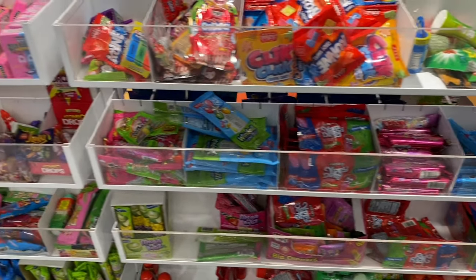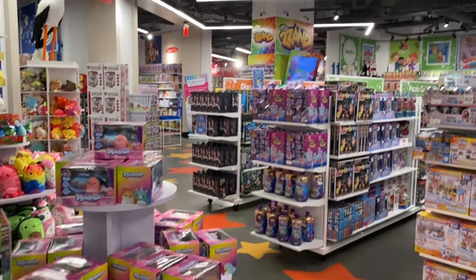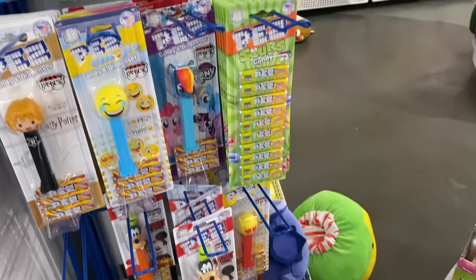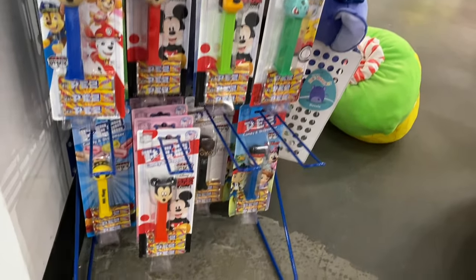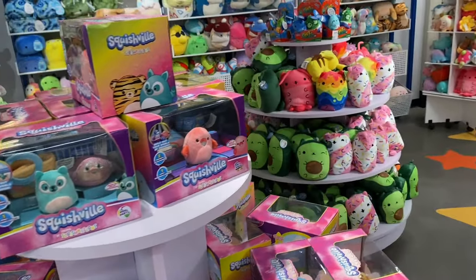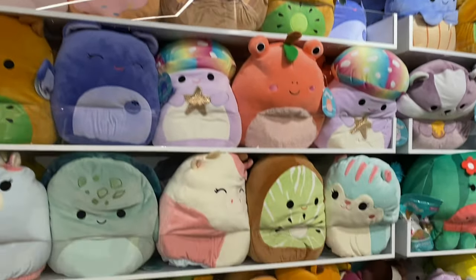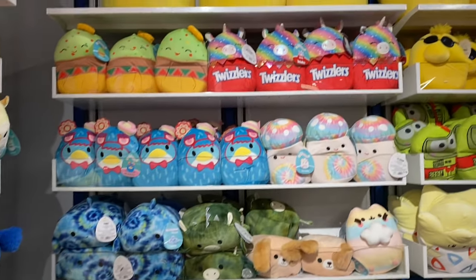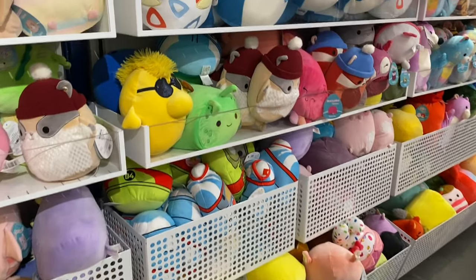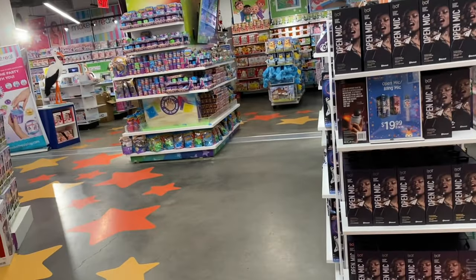And here we have some candy right by the entrance or the exit, whichever way you're coming in or out. We have Pez here, some Pez over there, some Goofy over there, Paw Patrol, and Mickey Mouse. You name it, it's there. You got Squishville here and a bunch of these Squishmallows, or whatever you want to call it. Very popular, very comfy. My daughter has one of them, and I use them as a pillow most of the time.